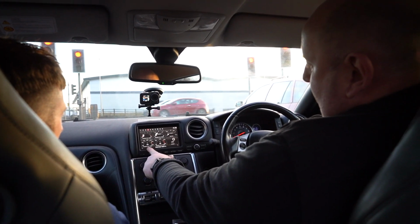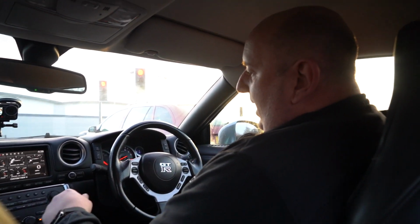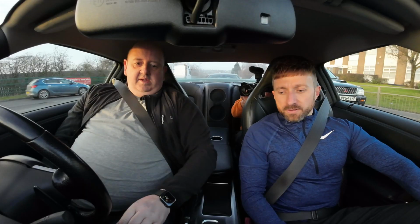I need to see that's the main one, trans oil. I don't want to cook the gearbox. It's got an extra gearbox cooler on it as well. So I just need to check my pressures and my temperatures. I normally have it on that when I'm on the track. It's clever, isn't it? There's loads more gadgets on it.